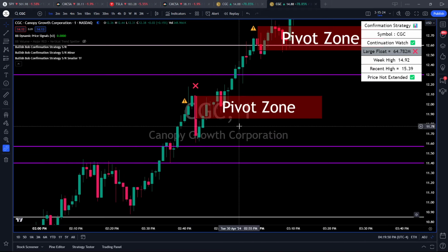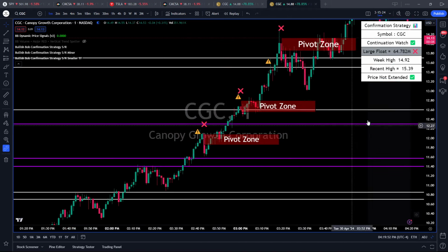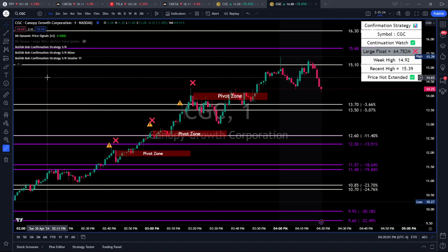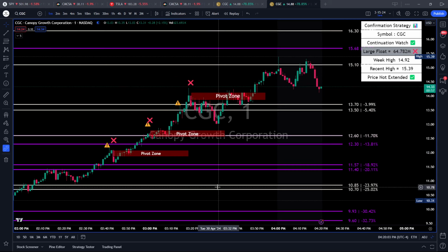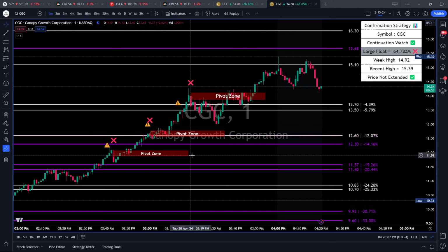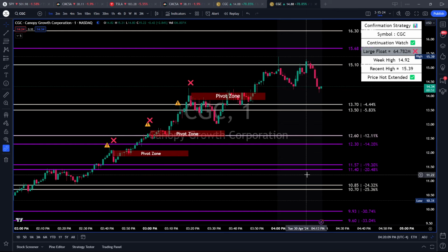Now we're starting to plot these pivot zones, right? What we want to see is the same idea with the pivot zone. This is using dynamic price signals. This is another indicator that we have offered at BullishBobLive.com. And this is going to predetermine where these pivot zones are. So as this price action is happening, it's going to then predetermine, okay, this is that zone.